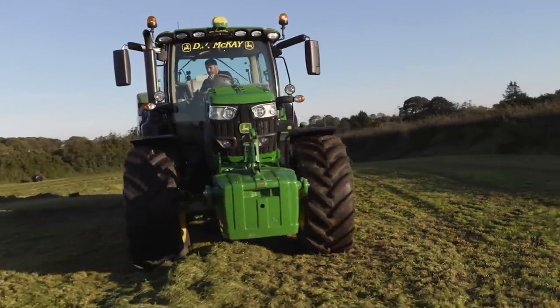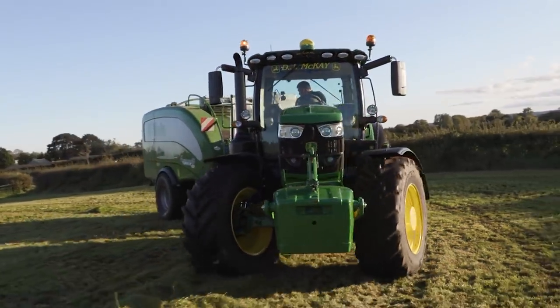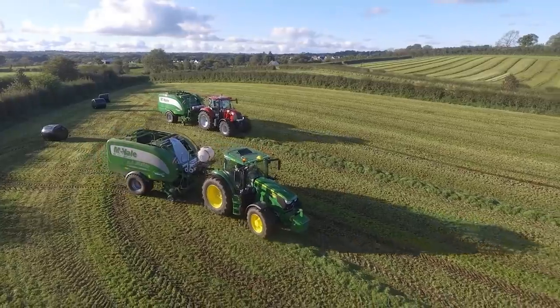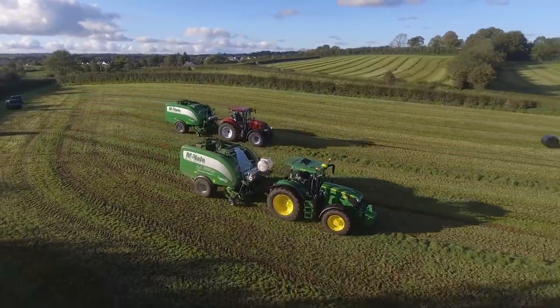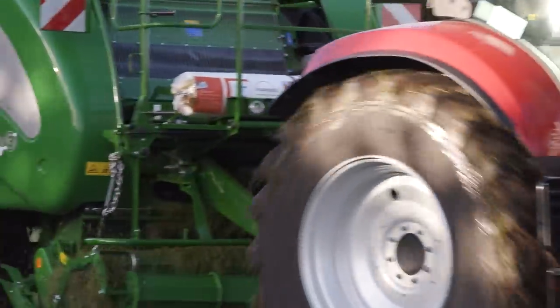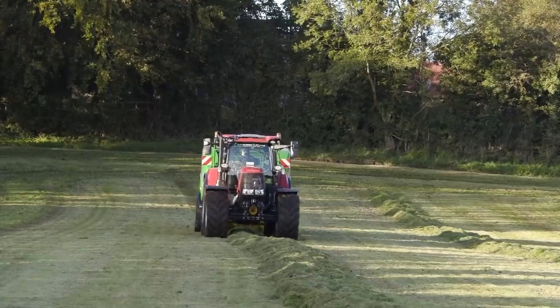That's all I'm saying. But it's very interesting, because I had said to James, as soon as he had bought that tractor, James, I'd love to get the Case 155 and the 175 running together. Main reason I'm saying that is because within their own lineup of tractors, they're probably the two that are closest matched.